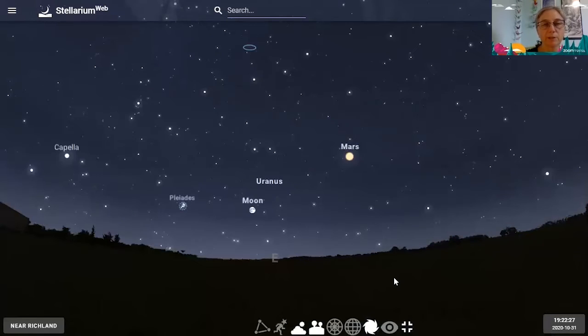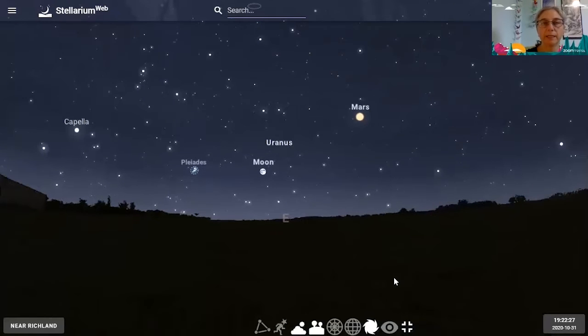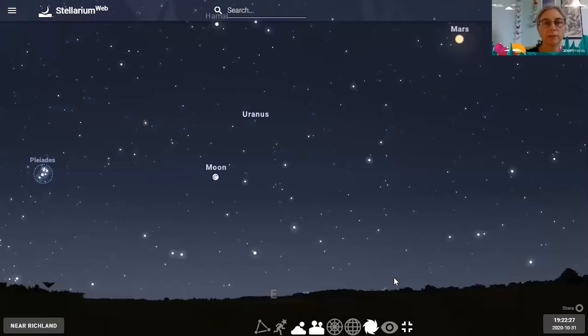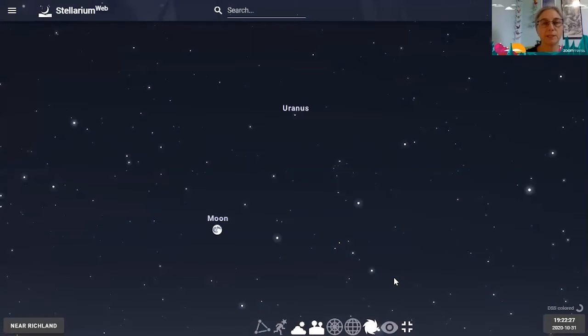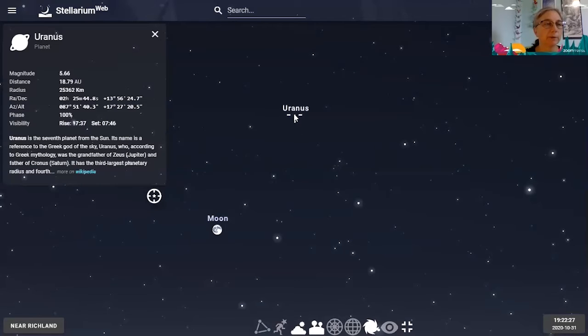You might notice on the screen there's another planet in this direction, Uranus, but it's not one of those that is easy to see. It's pretty distant and you wouldn't be able to see it with the naked eye. You're probably going to need a telescope to pick it out.